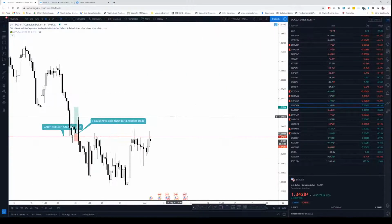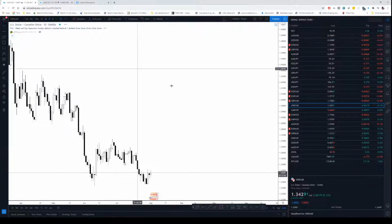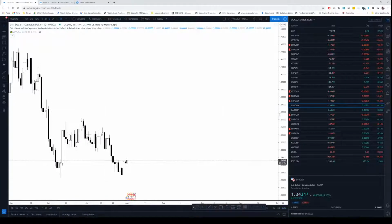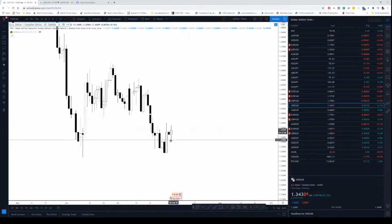Dollar cards. If you look on the daily, I did outline this scenario exactly as it's doing right now. Friday I said wait for this to close, and then we're going to see price come back down into this down candle, and then we should see price continue to go up, and it's doing exactly that.